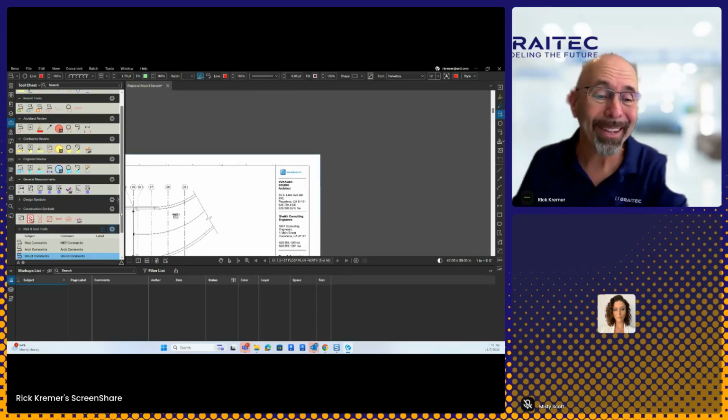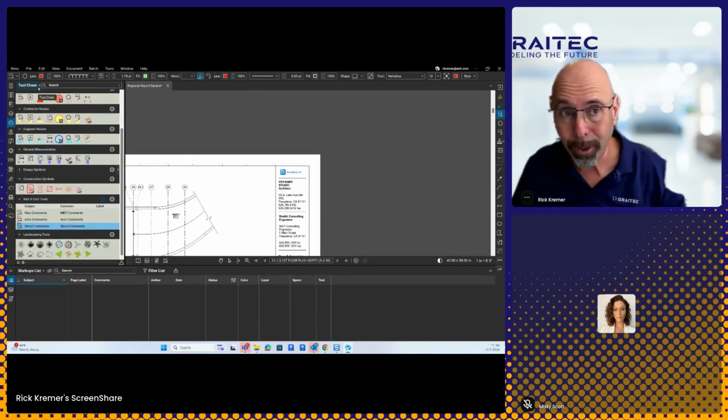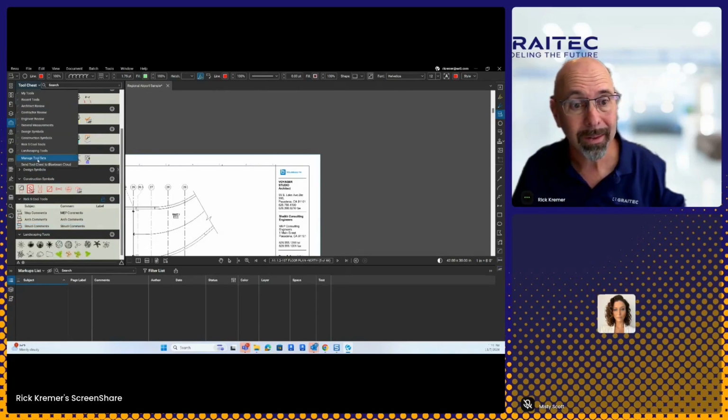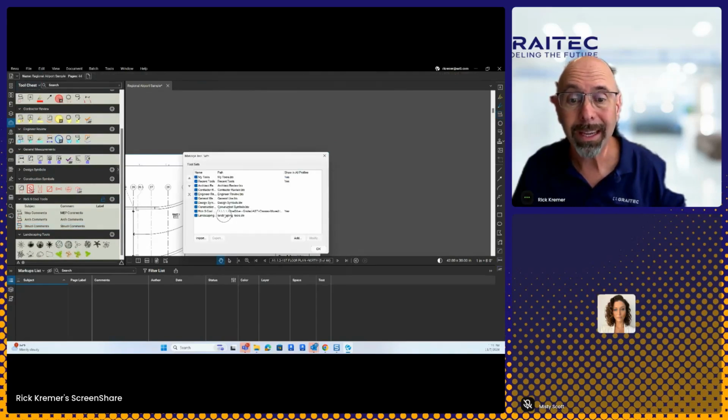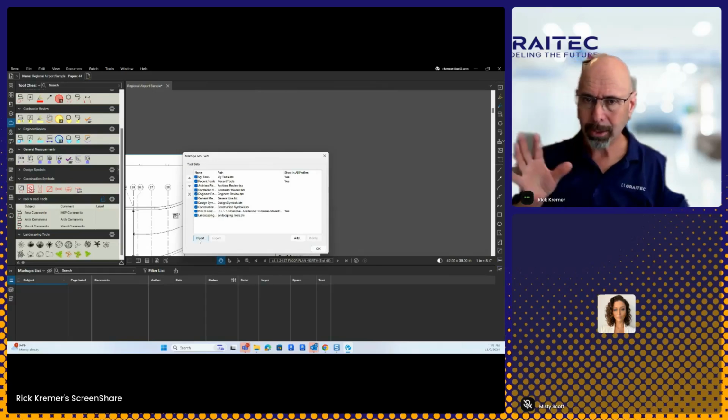So when we double click on it, what does it do? It added it right here to my tool set within my tool chest. If I go to manage tools, let's take a look. You'll notice it went through and imported it. So let's talk about manage tool sets.